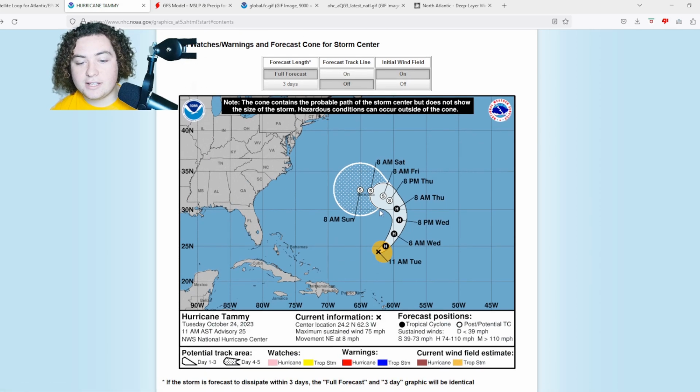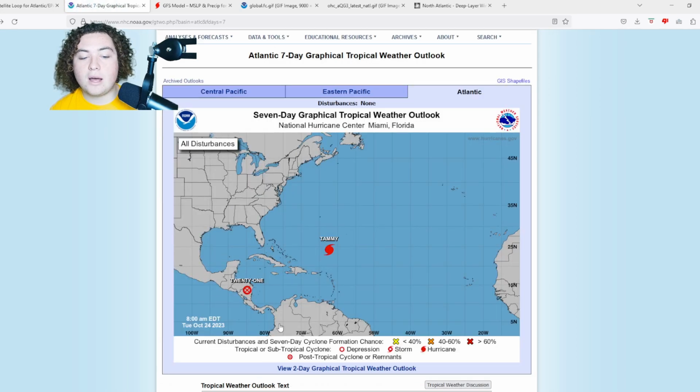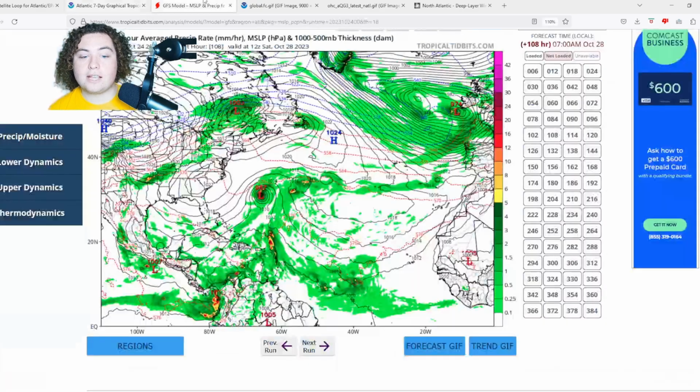Here is the cone. It is expected to be making impacts on Bermuda as a post-tropical cyclone as the shear continues to tear it apart. So that's the situation we have going on with Hurricane Tammy. But meanwhile, the NHC hasn't exactly tagged this yet. But Weather Center Nazario and Weather Girl Danny have been keeping an eye on a potential tropical development going on in the Caribbean Sea. And this is where we're going to pivot our video and talk about a little bit for the next few minutes.